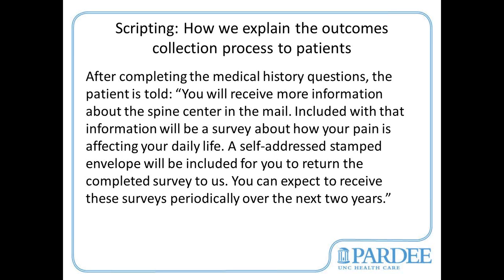Okay, so how do we explain to patients the importance of outcomes and try to get them to return them? First of all, we ultimately decided to mail our outcomes to our patients, and I will speak a little bit more about that in a minute. What we decided to do is, after we finished an intake, we had a script that you can read, but it basically just tells the patient that they could expect to receive a mailing that not only had more information about the spine center, but also had a survey that we would like them to return. And we also included a self-addressed stamped envelope to make it easier for them.